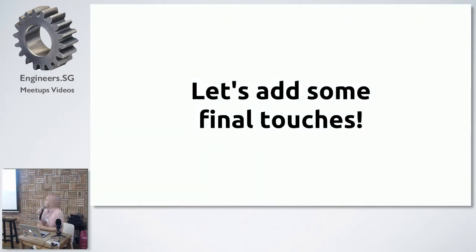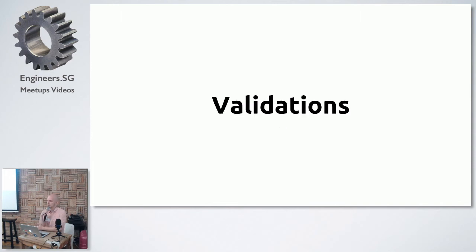Our game is starting to shape up pretty nicely, but it's still not perfect. There are still some issues that need to be ironed out. We're going to do that by adding some finishing touches to our game. One of the shortcomings of our game right now is that we can submit a guess without actually providing a number, and it doesn't really make much sense in a guess the number game that we can guess without guessing a number. So we're going to add some validations to make sure that the number is always provided.